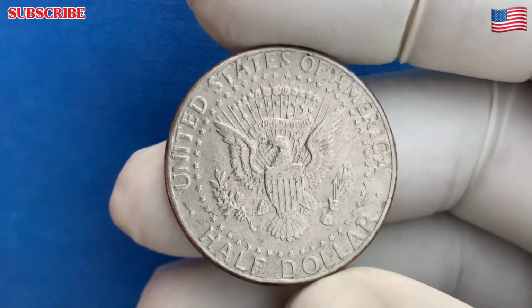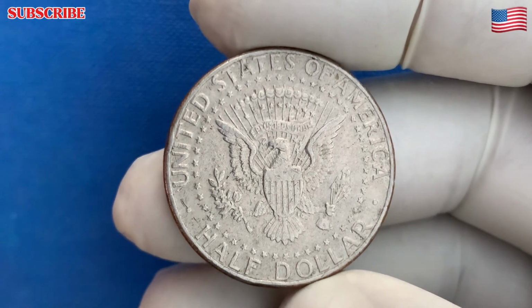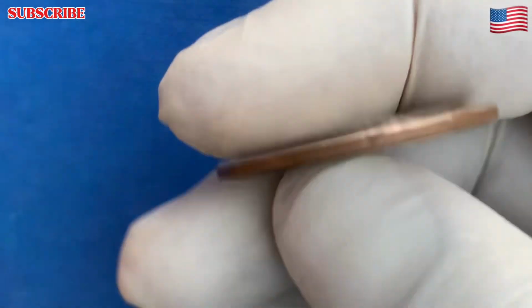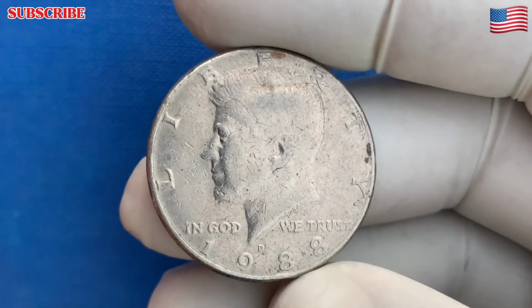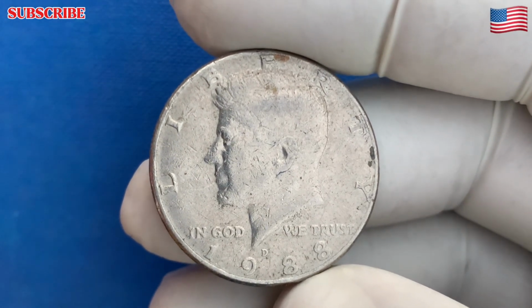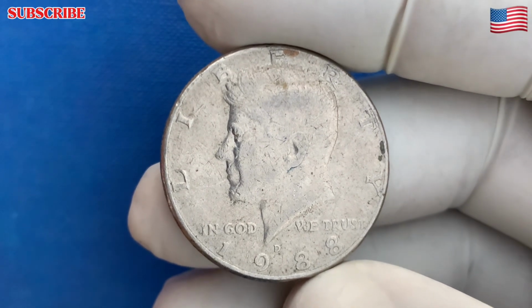Especially those minted for collectors, such as proof coins produced at the San Francisco Mint, are crafted with greater attention to detail and quality, giving them a reflective finish and sharp design elements that make them stand out instantly to an experienced eye.